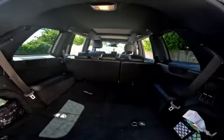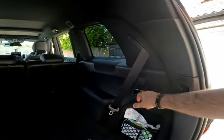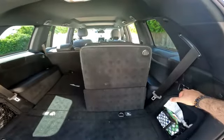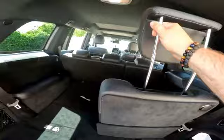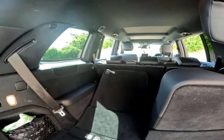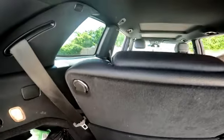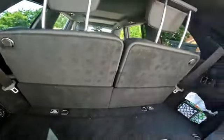Now if you want to get the rear seats up, you've got a couple of buttons here, one for each seat. So all you do is literally pull that down, and you can see what happens is the seat pops up, and you can pull the headrest up, that sort of stuff. And it's the same, you do the other one, and the seat pops up.